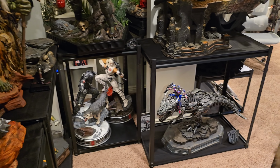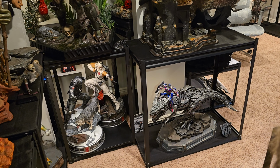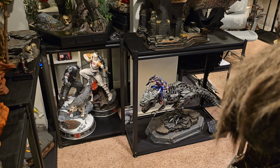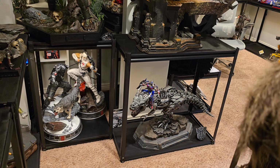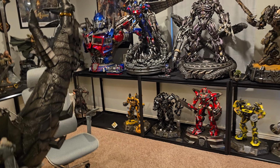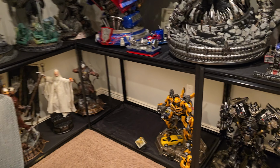So the reason we sold Cave Troll and we're selling Fell Beast is so we could put Grimlock right there. I'd rather have Grimlock than those 2. And we needed to remove Grimlock, folks, for a few reasons. But Grimlock looks great there. Nice standalone piece. Looks good.